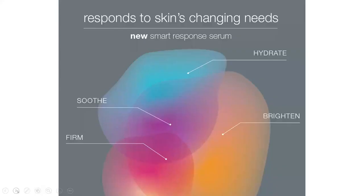Now, that is all of the science, and obviously we love the science, but what we want to see is that science really, really performing and delivering results. And of course, as we do for all of our big launches, we have done a clinical on this product. So before I get into that, I just want to talk to you about something very, very cool that we have done with the clinical data for this launch.